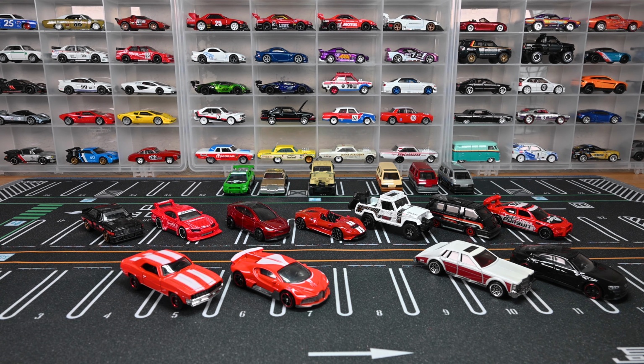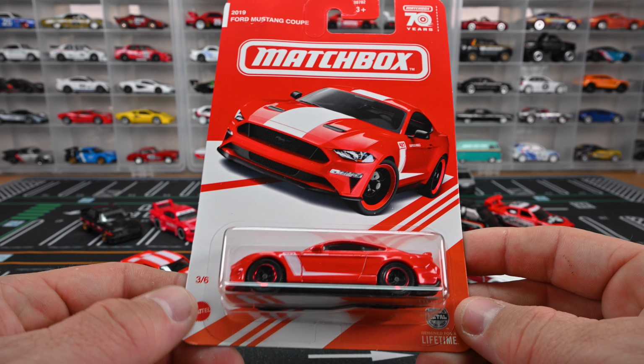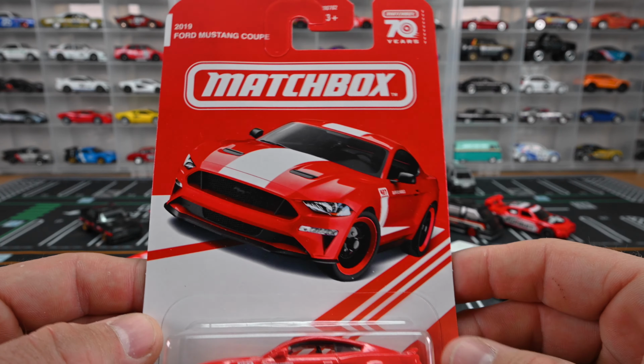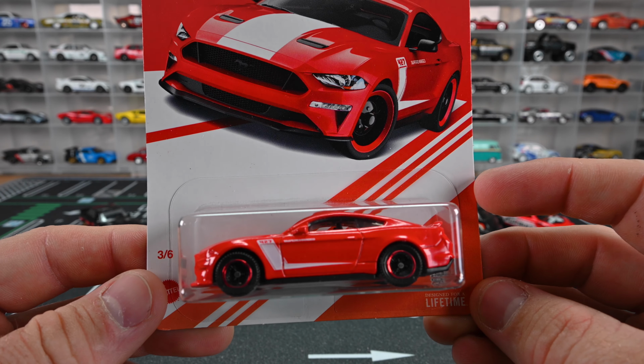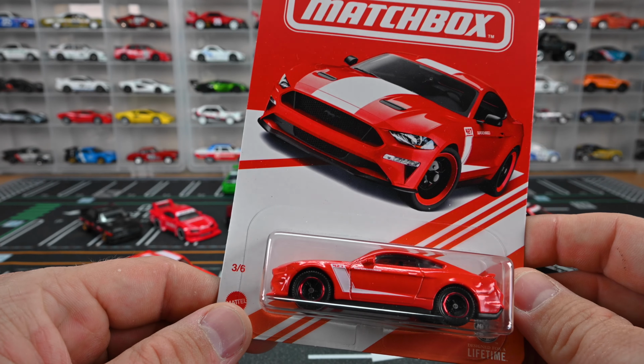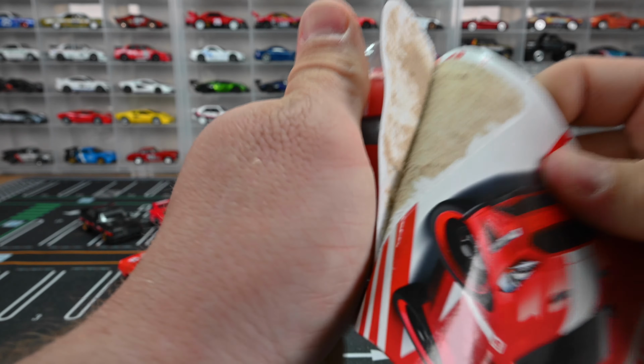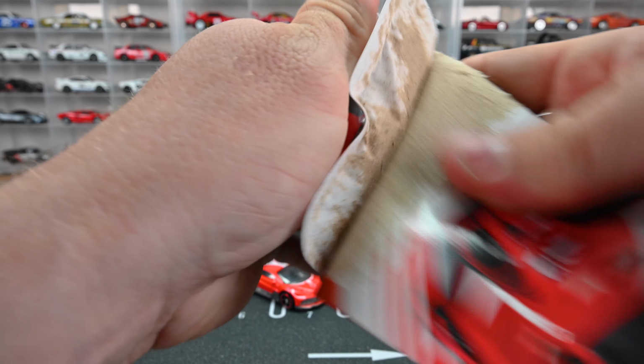Such a cool car. And let's move on to the third and final car in this video, which is the 2019 Ford Mustang Coupe. Such cool artwork. And this thing looks awesome. Definitely gonna match the rest of the set. It's got a stripe going down it just like that Camaro. So cool. Now we're seeing Ford, Chevy, and Bugatti.